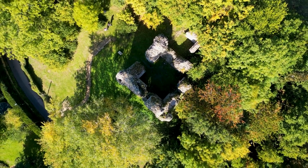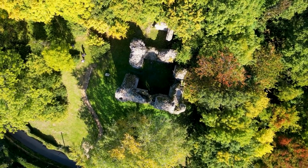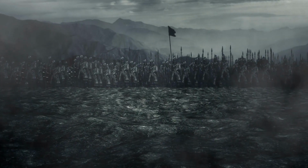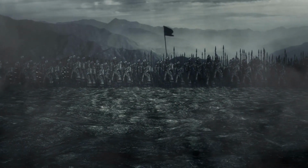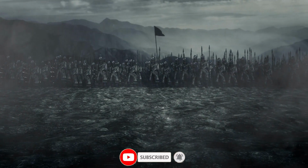The battle marked the beginning of Norman rule in England and had a profound impact on the subsequent course of English history. William's use of combined arms tactics, including the integration of cavalry, infantry, and archers, allowed him to breach the Anglo-Saxon shield wall and secure a decisive victory.